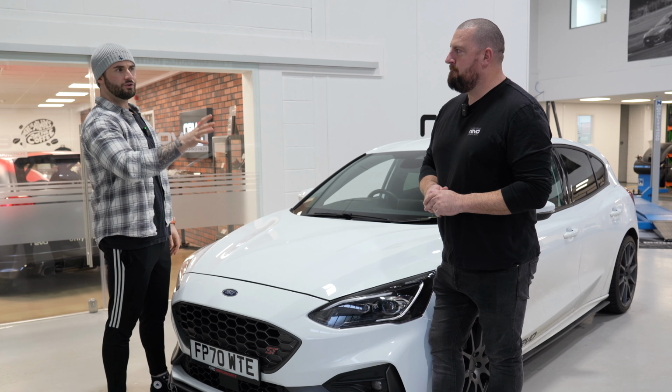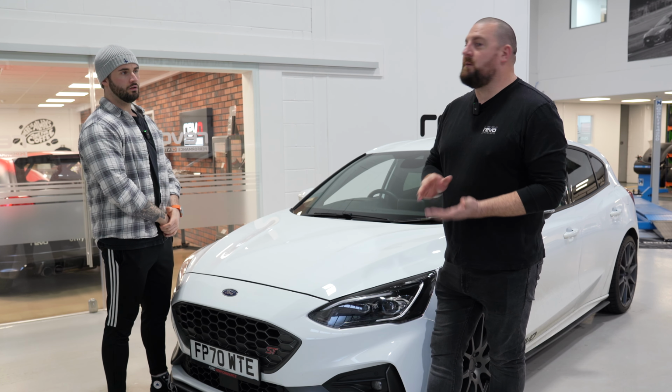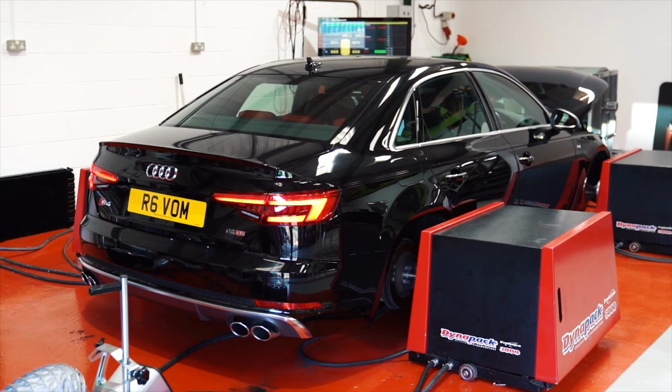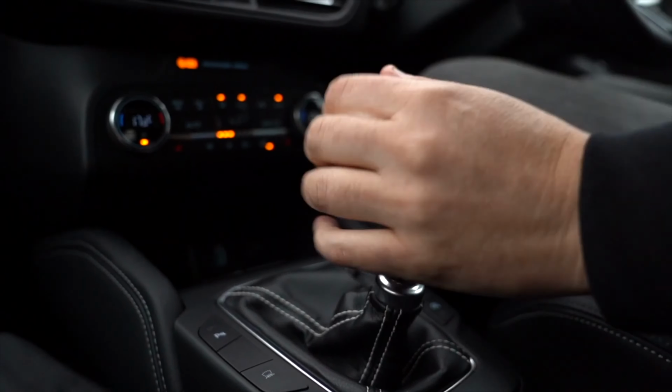So what kind of cars do you focus on mostly? So our main platform where we sort of cut our teeth essentially was on the VAG range, so all Volkswagen Audi Group vehicles. Yeah. And then we later introduced the Ford performance models, purely on performance models only, so STs, RSs.